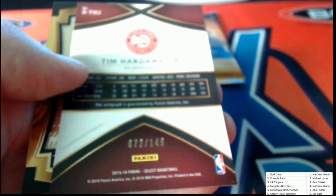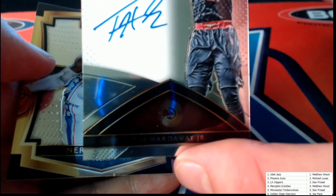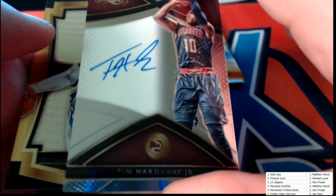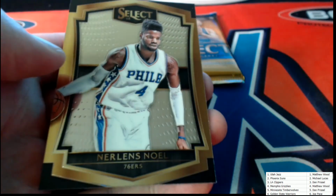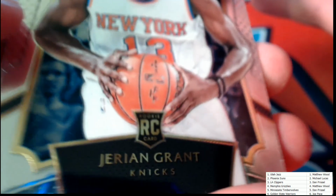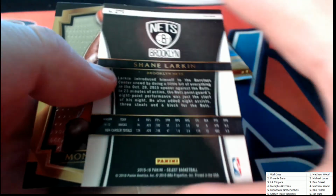Right there. All right, next one here. Ooh, Tim Hardaway. Ooh, nice. Tim Hardaway Jr. Look at this. Right there for Atlanta. Marshall B, killing this break. That is 72 of 149. All right. Hardaway Jr. Nice hit, buddy. And we got a few left, guys. Julian Grant right there. Jabari Parker. Shane Larkin, his cousin breaks in here. True story. Matt Larkin breaks with us. His cousin right there, Shane.